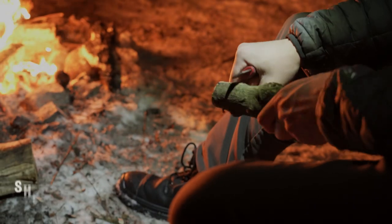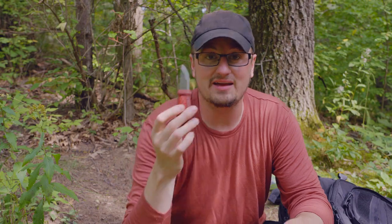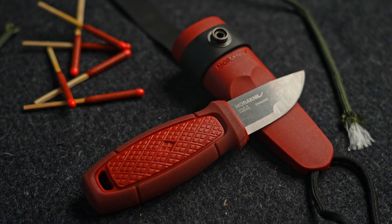I always carry a sheath knife with me. Even if it's a day hike, I'll usually carry a small knife like this Mora knife Eldris, which I have talked about in a lot of videos, and I really love this knife. So it looks goofy, but it's awesome.